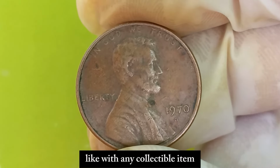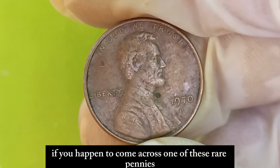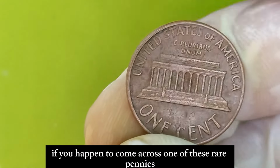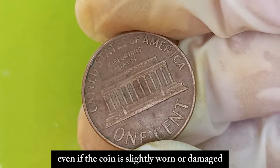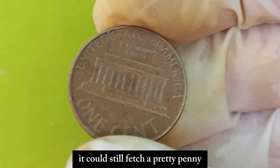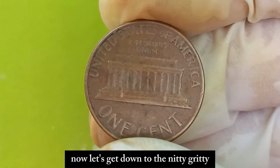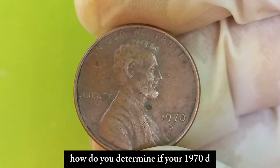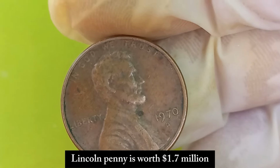Like with any collectible item, the better the condition, the higher the value. If you happen to come across one of these rare pennies in mint condition, you could be looking at a fortune. Even if the coin is slightly worn or damaged, it could still fetch a pretty penny, pun intended, on the market. Now, let's get down to the nitty-gritty. How do you determine if your 1970 Lincoln penny is worth $1.7 million?